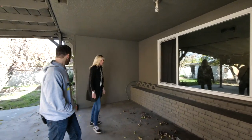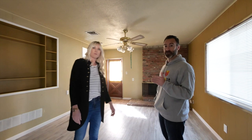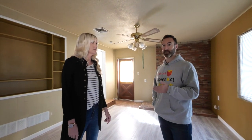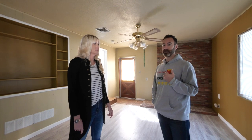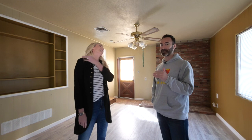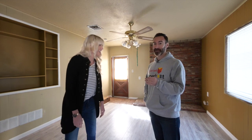Perfect. So this is why having an interior designer is really good, because she's already got the team to literally get this thing done in 12 to 24 hours, where I've done it myself. It doesn't take 12 to 24 hours. We literally did one in Arizona recently and it took about 10 days for us to get everything ready. Yeah. So think about this for a second.